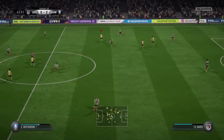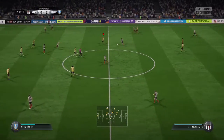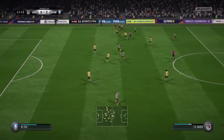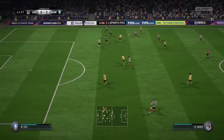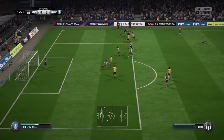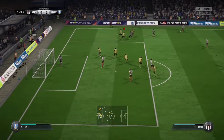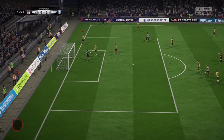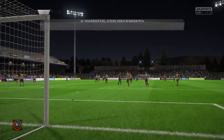McAllister. Nice return pass. Here's a chance to attack. Well, you don't see that so often. Just glided past him effortlessly. Well, they've got a corner.